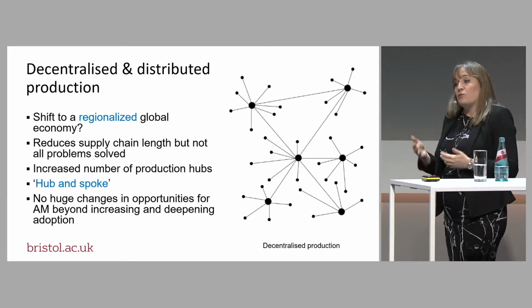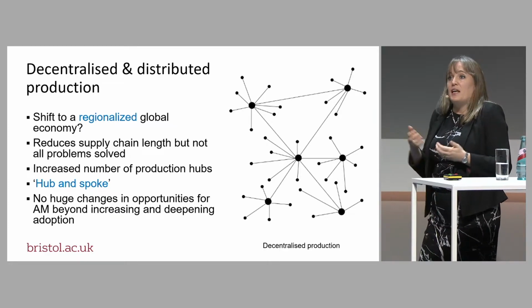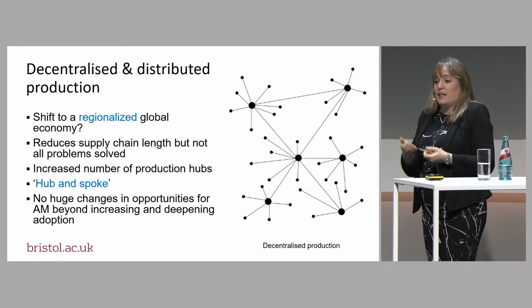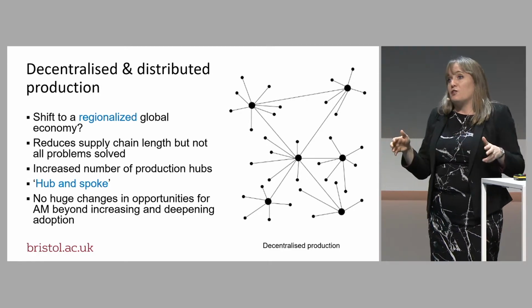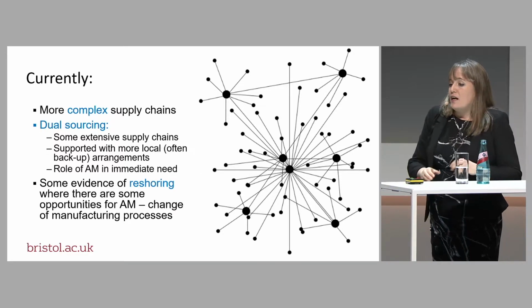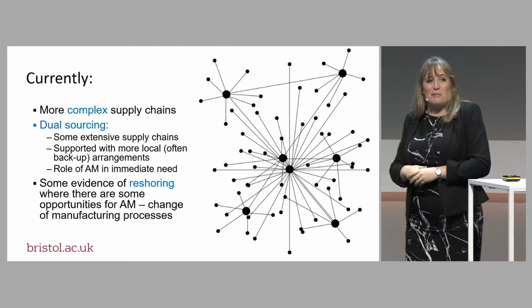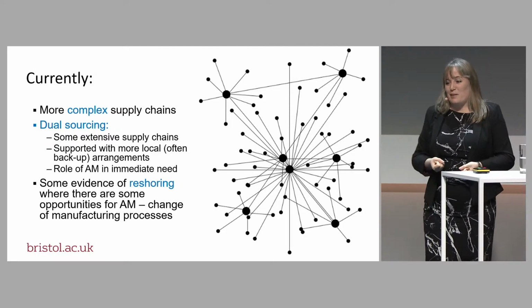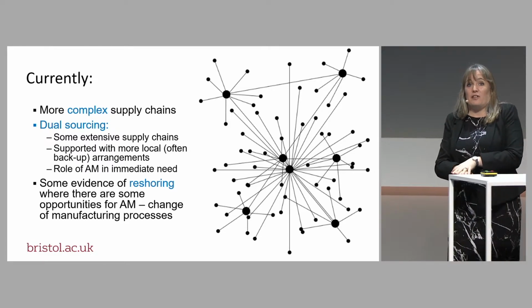Now, if we reflect on what this might mean for additive manufacturing, I don't see any substantial changes in the conversations we would have around additive, its application, or its adoption in this context. It's very much just a breaking up of the status quo into a more regionalized system. Now, thinking about the world now, this complicated mess, which is supposed to be a stylized cleaning up of the messy reality of supply chains, sees centralized status quo overlapped with decentralized.